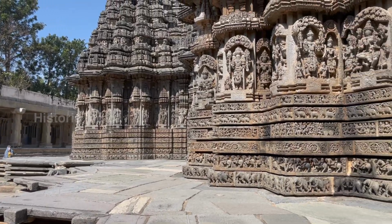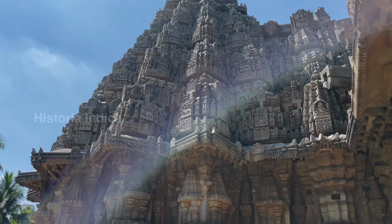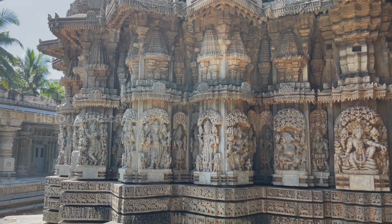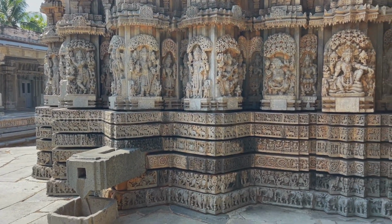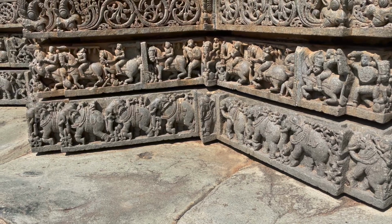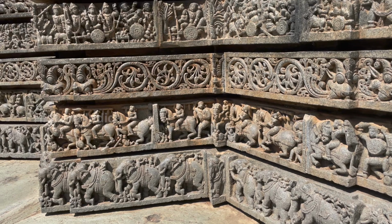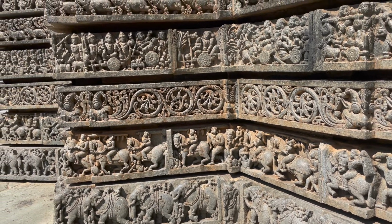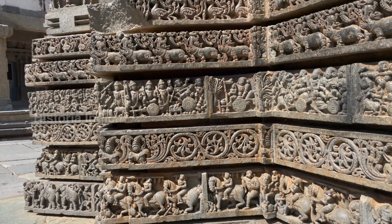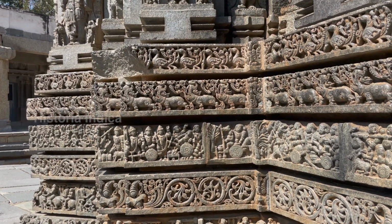The carvings on the external walls of the 3 sanctums are different from those on the external walls of the hall or mandapa. The outer walls around the 3 sanctums have the following pattern from below up. Band 1 elephants, Band 2 horsemen, Band 3 the nature scroll, Band 4 scenes from Hindu mythology, Band 5 Makara, a mythological creature that looks like a crocodile, Band 6 has peacocks.